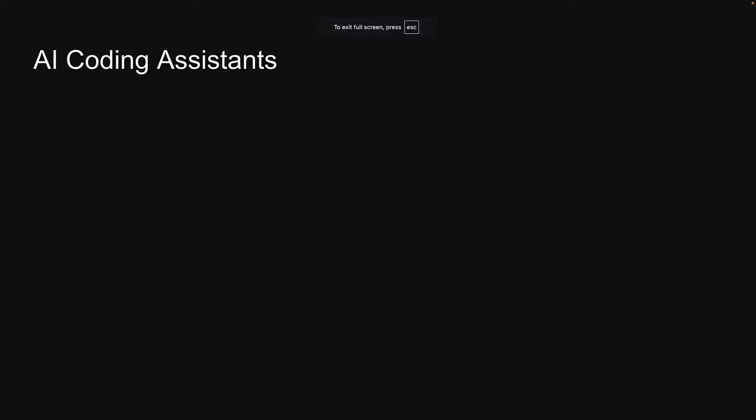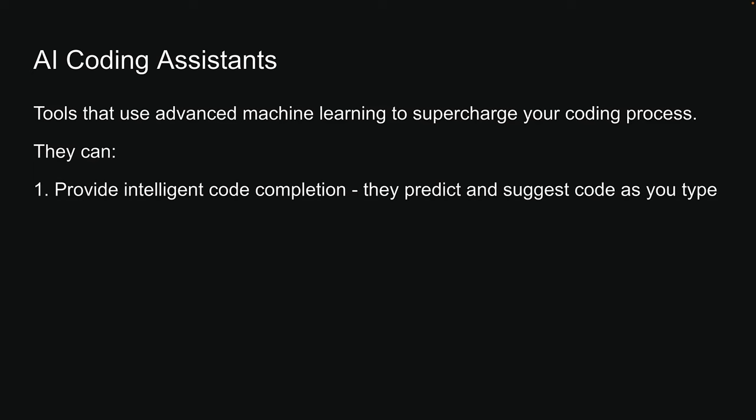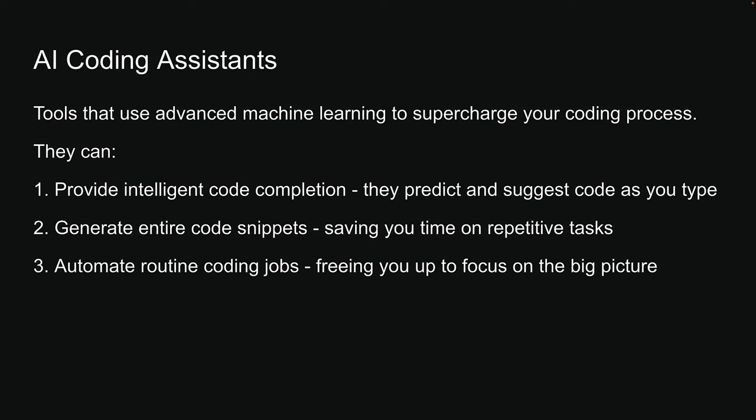Before we jump into the list, let's quickly define what we mean by AI coding assistants. Simply put, they are tools that use advanced machine learning to supercharge your coding process. They can provide intelligent code completion, they can generate entire code snippets, and they can automate routine coding jobs. Think of them as your personal coding sidekick, always ready to make your work easier and faster. Now, let's look at some of the best AI coding tools across different categories in 2024.